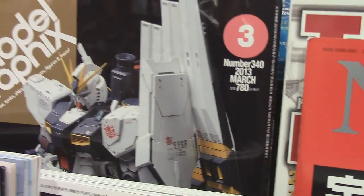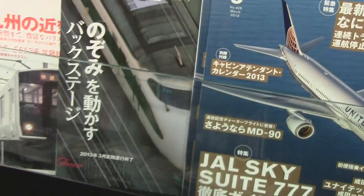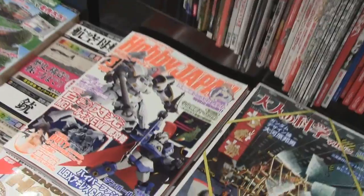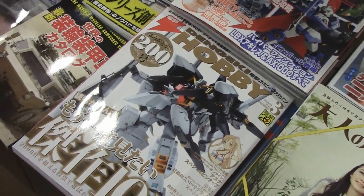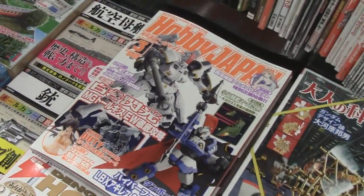New Gundam Version Ka looking fantastic as always. The old 200 bullet trains there, lots of magazines there, including Railfan if you're a rail fan. And yes, for those of you that are usually here for Gundam, Hobby Japan, Dengeki Hobby, their 200th issue, congratulations. I apologize that I've just read most of them here.